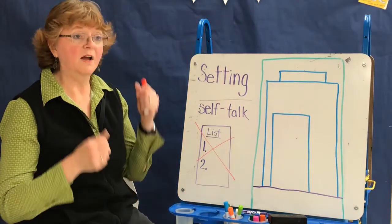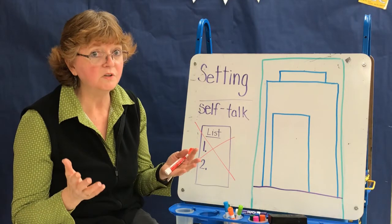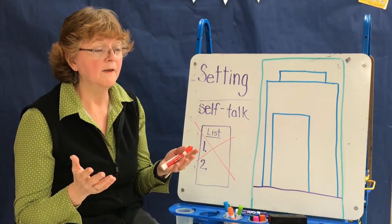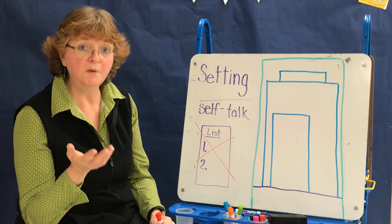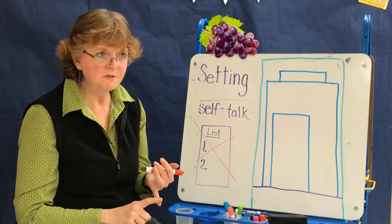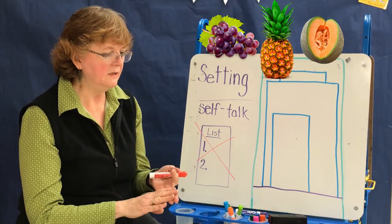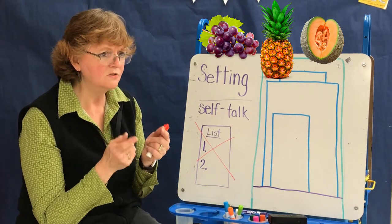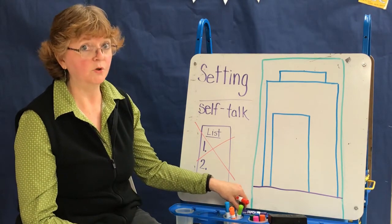So I was already driving to the store when I went, oh no, there is a lot of fruit in the produce department. I wonder if I'm going to remember what fruits I wanted to buy. I already put grapes in my fruit salad. I already put pineapple. I put some melon. But what did I want to add into my fruit salad? Well, that was the problem. I was worried I wouldn't remember.